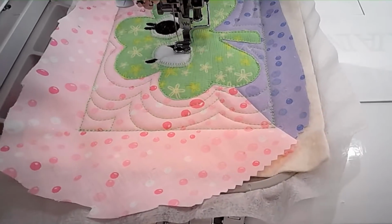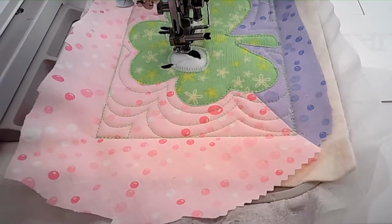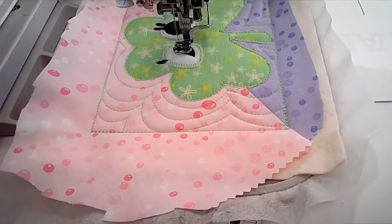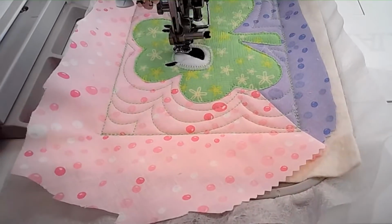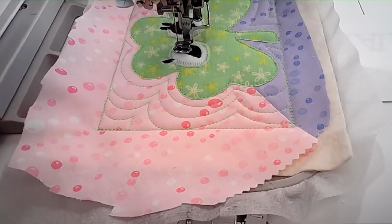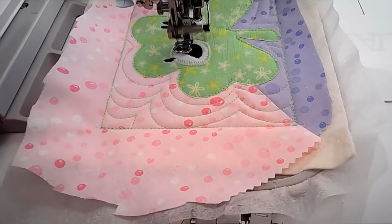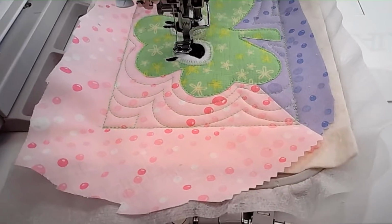Jackie Cheek says, what kind of batting? I am lucky enough that Debbie Mitchell gave me scraps. She's a long arm quilter, and she gave me scraps of Warm and Natural because it's stupidly expensive here in Canada. So I have like a lifetime supply. I'm very thankful for that because I don't know if you guys watched the earlier videos. I was using really thick and crappy batting and it almost never cut properly. So yeah, this stuff's really nice to use.